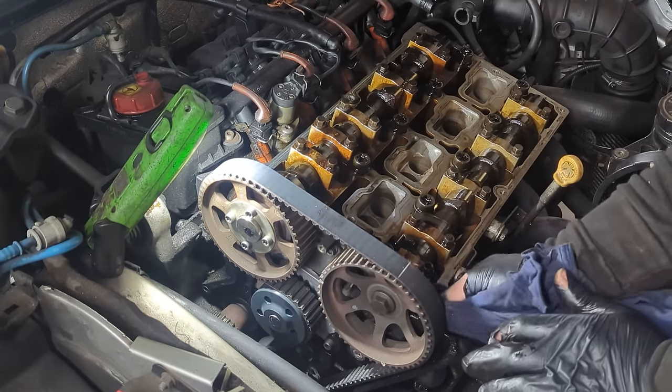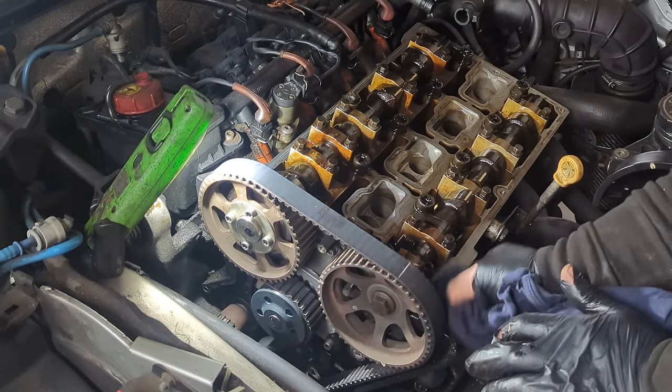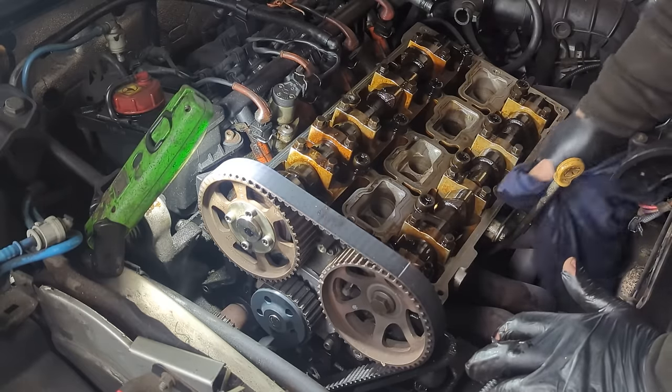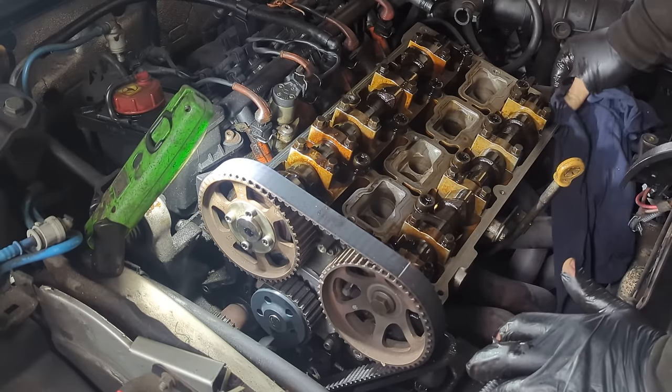Let's give this corner a clean up because I can see some dirt and dirty oil on it. Cleaner the mating surface, the better of a seal we're going to get.